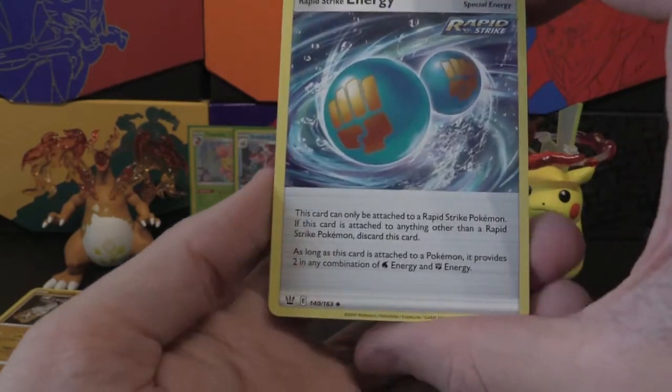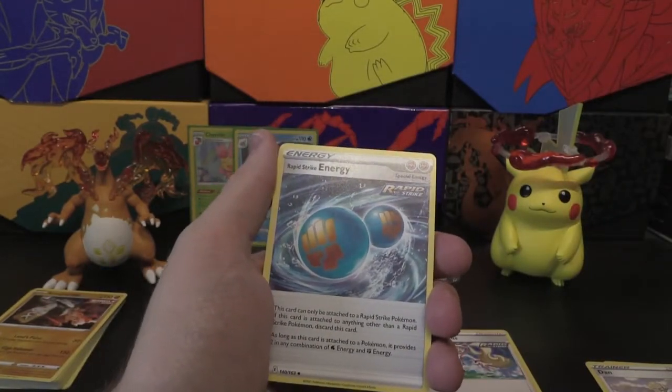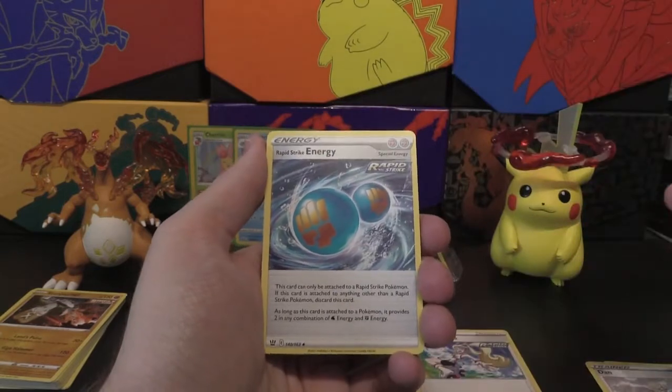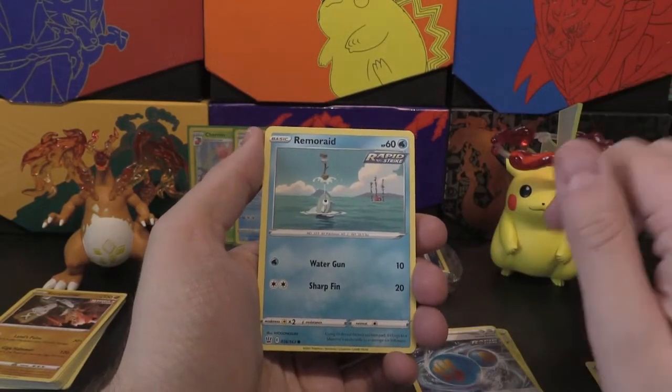I prefer this card only because I've got a bit of a thing for the Rapid Strikers. I quite like the Rapid Strike compared to the other one, but I'm pretty sure other people are going to think differently of that. But let me know out of the 2 which one is your favourite. So have we only got 1? Oh, we might have another one. Might be at the back.